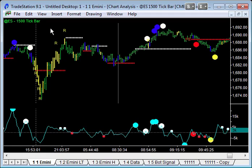So this is the 1500 tick bar chart. We have the open of the day, and I say always wait for the exhaustion during the full liquidity of the day for the professionals to reverse and go the other way, and look for a reversal trade. It's coming up to 10 a.m. in the morning, up here on the right edge that we're talking about.